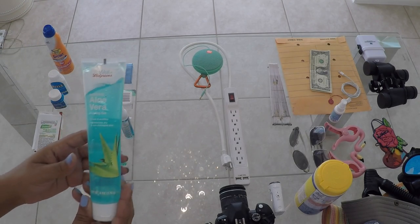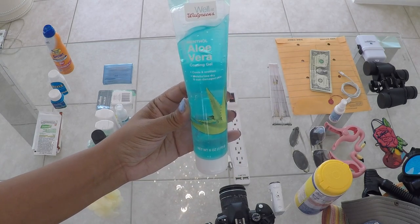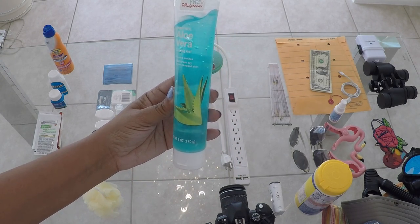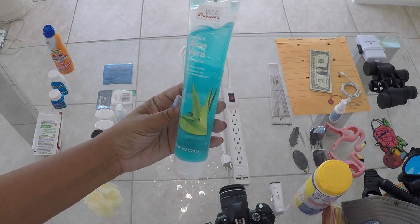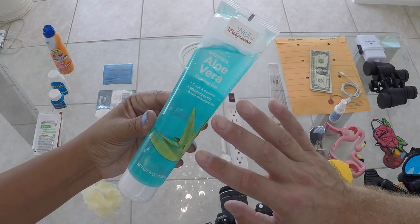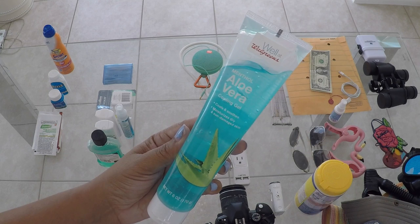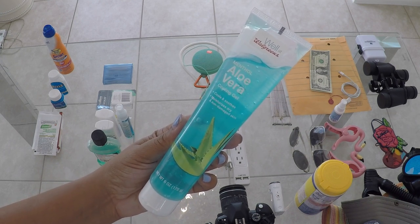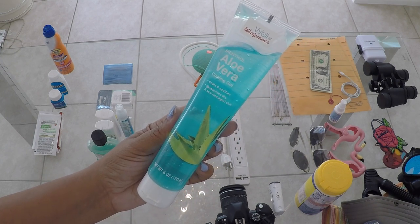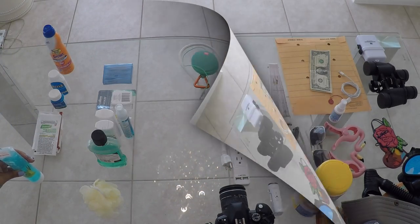In case you do get burnt, you want to have aloe vera with you. This is a cooling gel. We picked it up from Walgreens for about $5. This is good, but I actually prefer the spray version myself because it's not as thick as this. The spray version, you can just spray it over you and keep spraying it every 20, 30 minutes or whatever. So I prefer that.